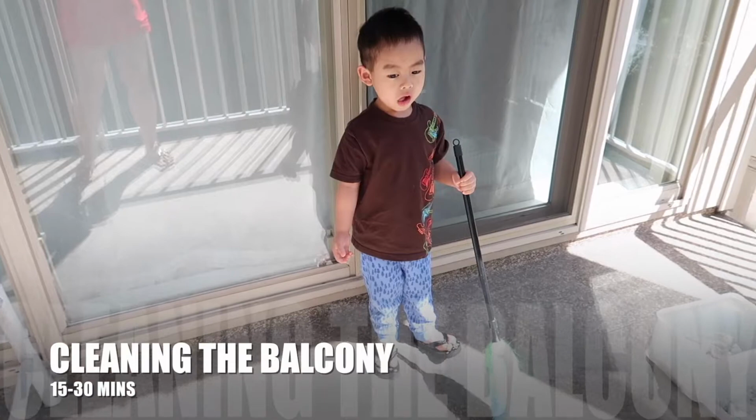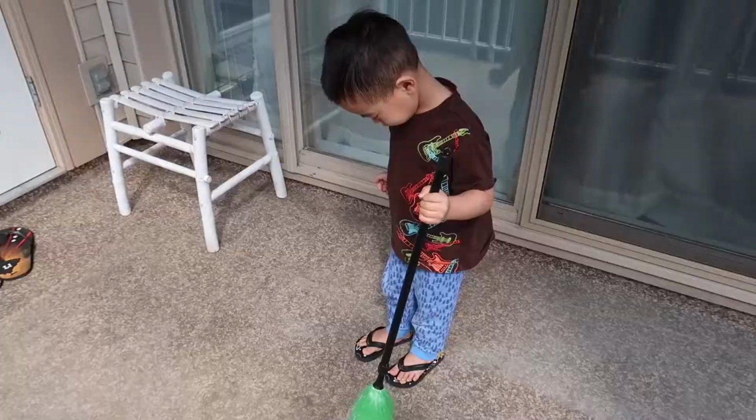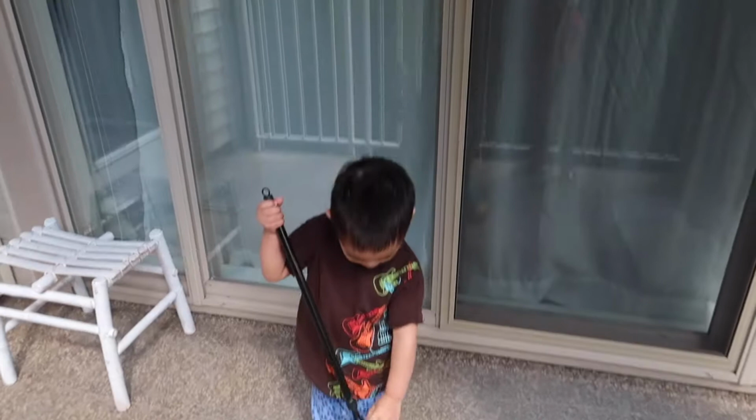So today Brandon is helping me to clean the balcony because we're gonna redo the balcony. We're gonna put the outdoor tiles here, and we're gonna put the picnic table. And of course, you have to supervise them because it's dangerous to leave them alone at the balcony. But yeah, he's helping me to clean out the balcony. And you can always ask them to clean out the window and the door as well. So it's something fun that you can do together.